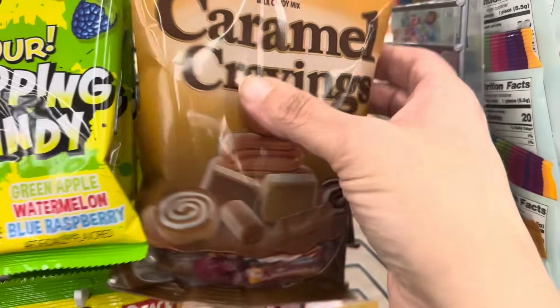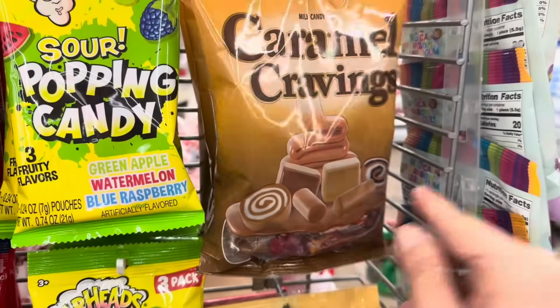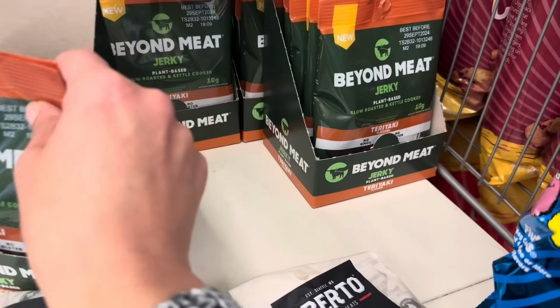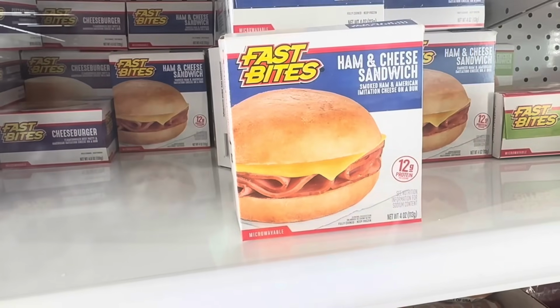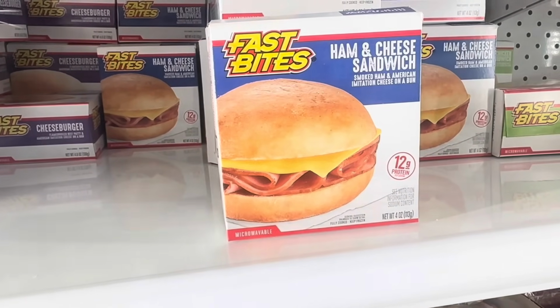Then I see these caramel cravings. It's all different caramel candies in one bag. And this Beyond Meat Jerky in teriyaki flavor. Speaking of fantastic prices. And a new sandwich in the freezer section by Fast Bites. There's a ham and cheese sandwich.